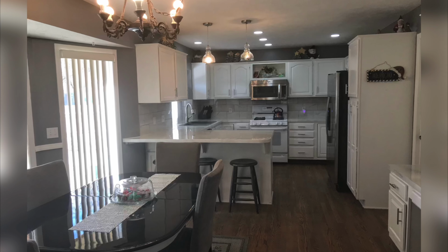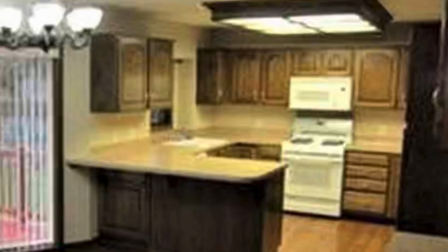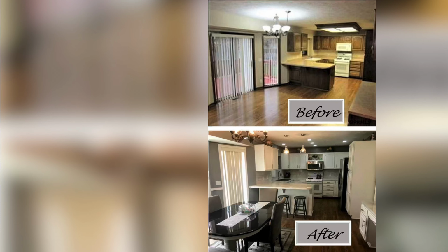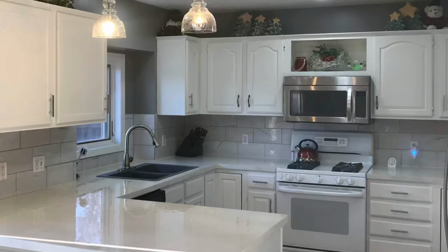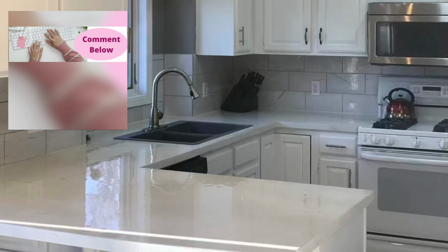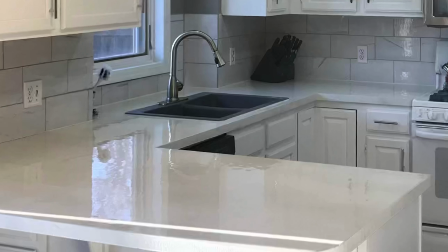It's a miracle. So yes, I have my before ugly brown terrible kitchen that I absolutely did not love, and it was my least favorite room in the house, and now I have my favorite room in the house. What do you think? Would you ever dare take on backsplash and painting your countertops? I'd love to hear your thoughts. Let me know what you think.